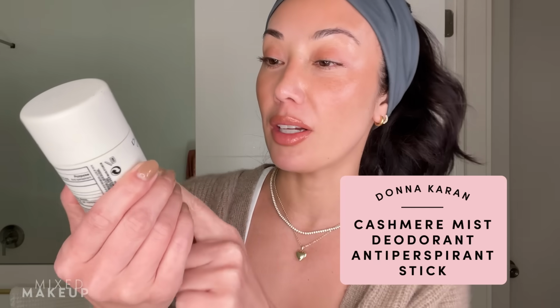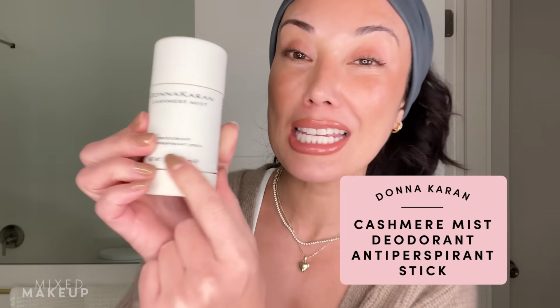Before I wash my face, a couple of other things. I use this before I go to the gym. It's from Donna Karan. It's their Cashmere Mist Deodorant Anti-Perspirant Stick. This is a true anti-perspirant, meaning it has aluminum in it. I don't love the way this smells because it's a little bit powdery for me, but I think it's really good because I don't want to sweat. Like that's the whole point. So I'll put this on before I go to the gym. That way I'm not sweaty. It smells decent. Again, not my favorite scent, but better than nothing. It smells pretty good, actually. That's it. Good to go.